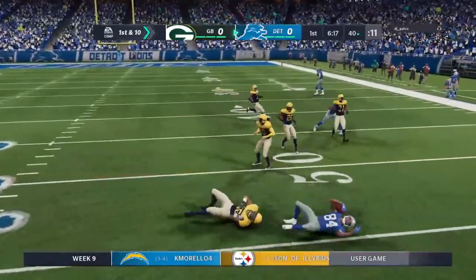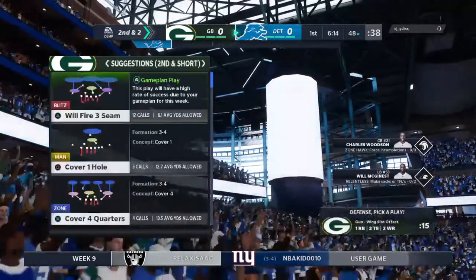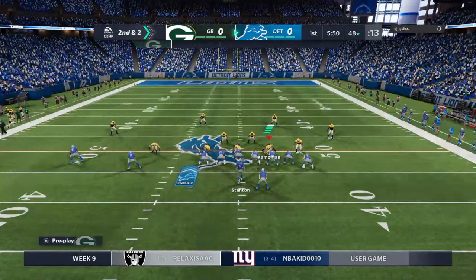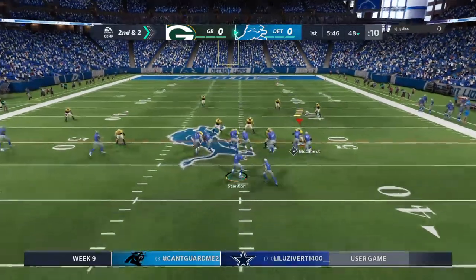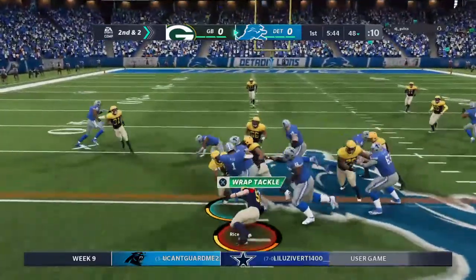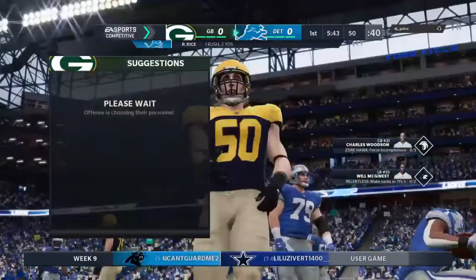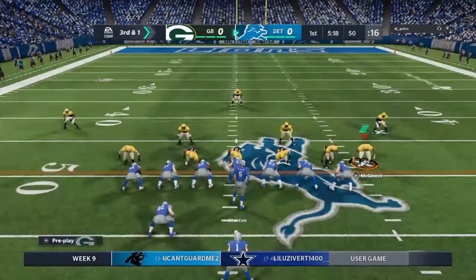Now a man open down the middle of the field. This will be stopped about 2 yards shy of the marker. 8-yard gain, 2nd and 2. Brings up 2nd and 2 at their 48-yard line. And he'll be brought down right at midfield after a gain of only a couple. Just not a whole lot of room to operate there on that carry.